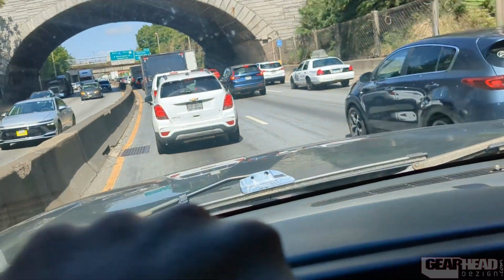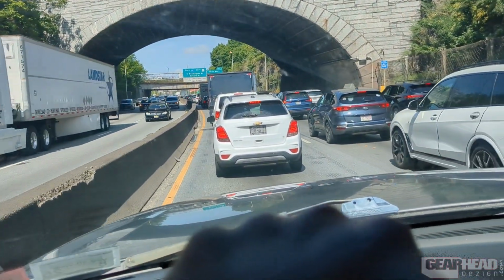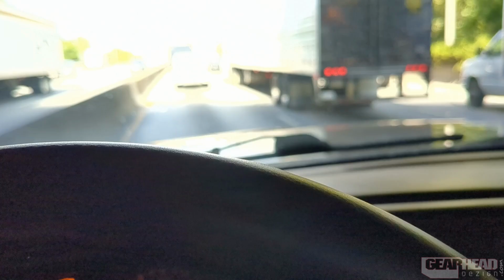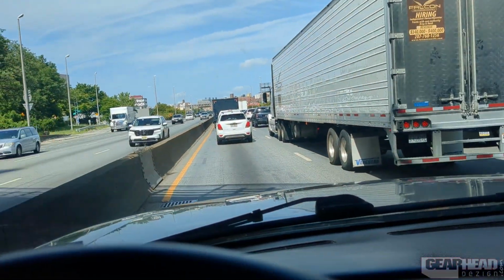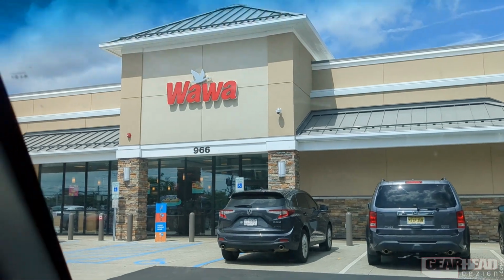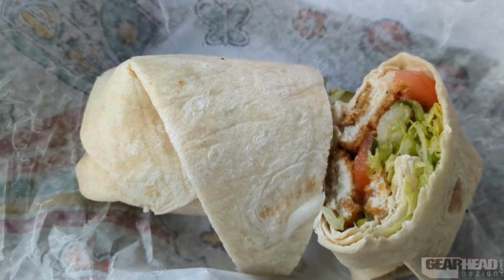Yep, this sucks. Manual is kind of a love-hate when it's stop and go like this. Especially that dog leg first. The Wawa Mawa is friggin' hammered. Cheap gas though, $3.13.